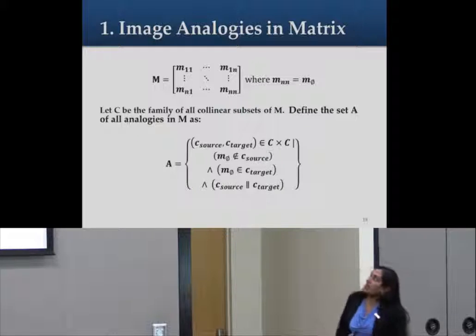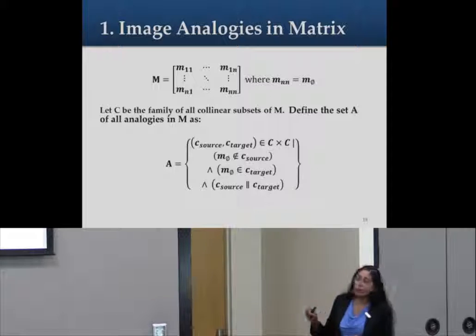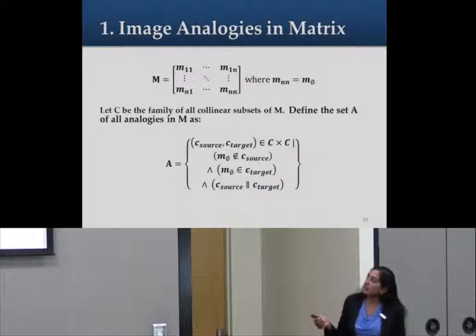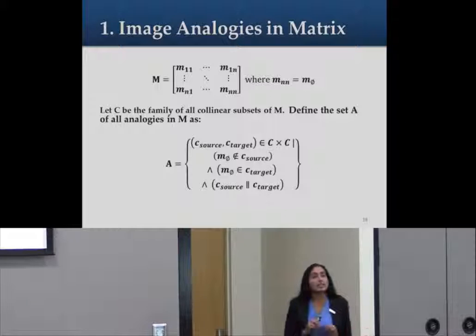More formally, the model is defining an analogy in these problems using sets of collinear entries. So let's take all of the collinear sets of 2 or 3 elements, and then I can construct analogies using pairs of these, where there's a source set and a target set. The source set doesn't have the blank entry, the target set does, and we want those to be parallel. And those 3 constraints are enough to construct all of the analogies that you saw on the previous page.